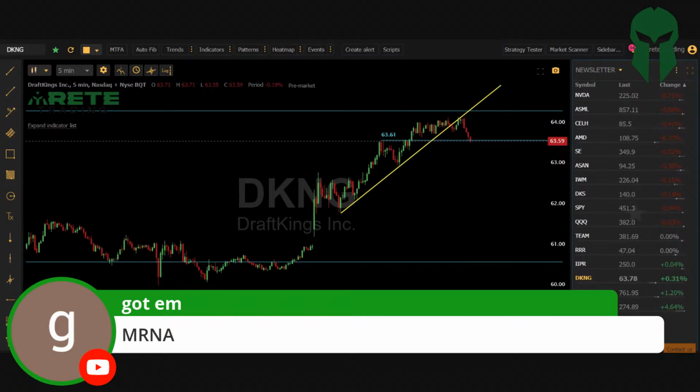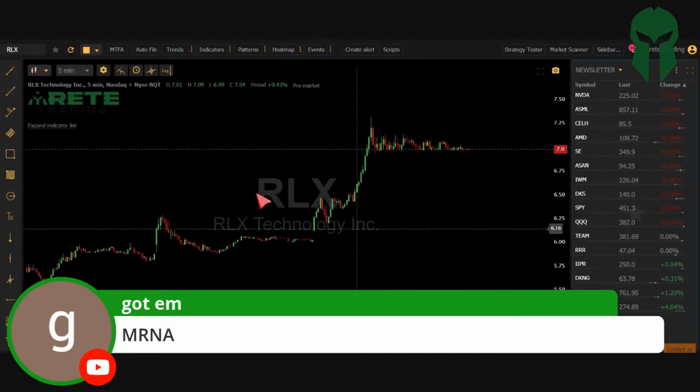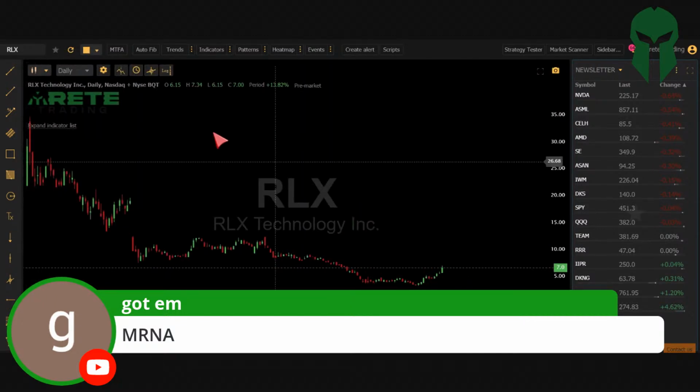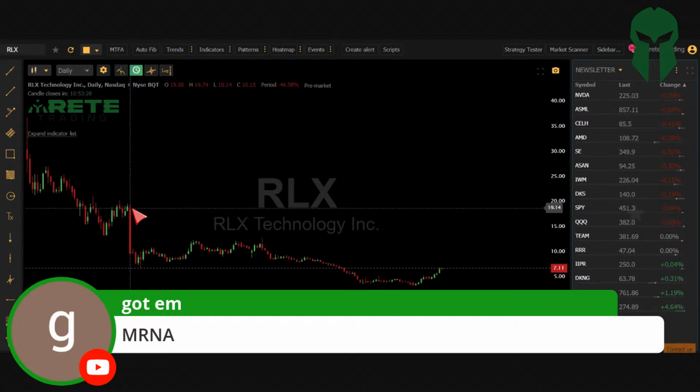RLX. I mean, you're moving. Let's see if we're doing something wonky in the pre-market. You're moving. I don't really like the little guys. This long red bar would keep me away, but that gets you to 19. So I understand why people are going to look at it.